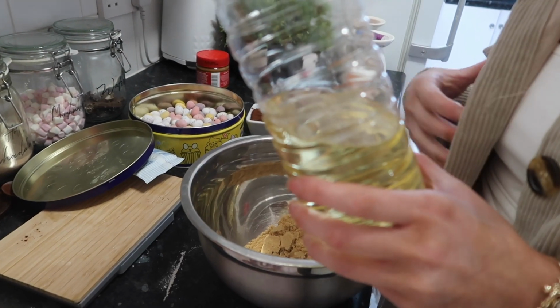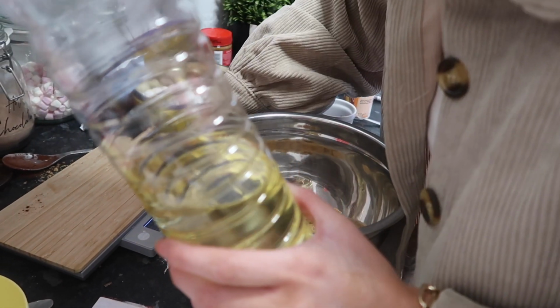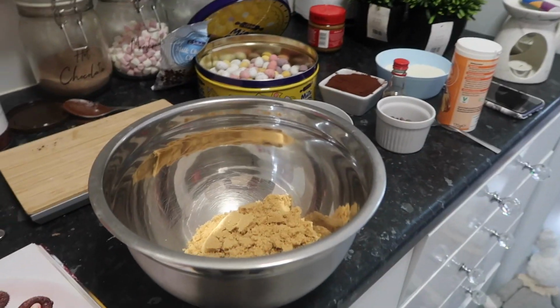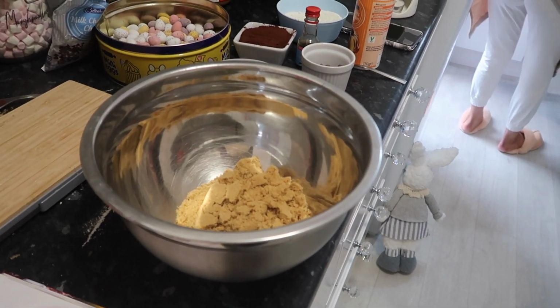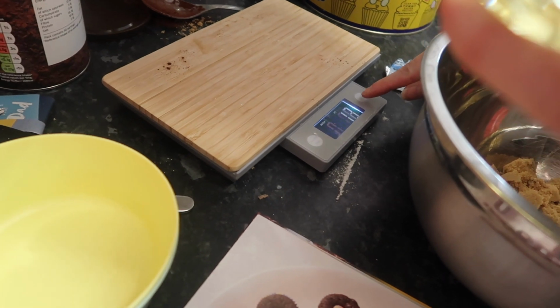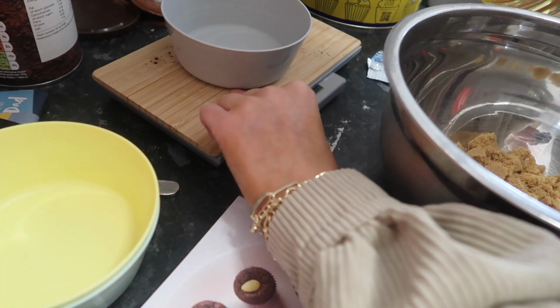How are we going to know what that is? Can you change this to milliliters? I think you can actually. No, milliliters, you need a jug. I think you can measure milliliters on that, can't you? Don't think so. How can you? Can you change the unit thing? Yeah, look, mills. I knew you could. Really? Yeah.